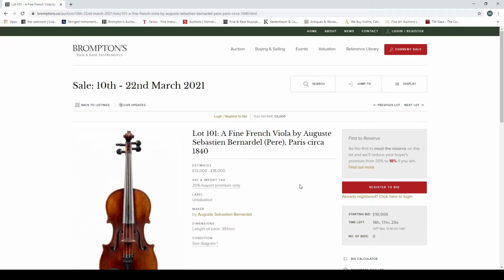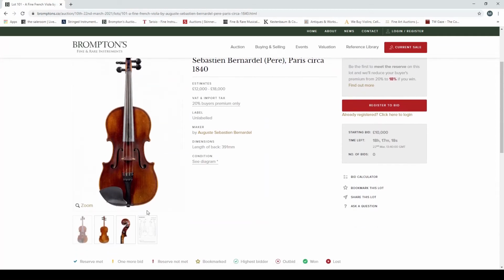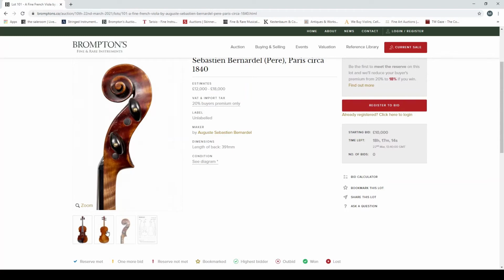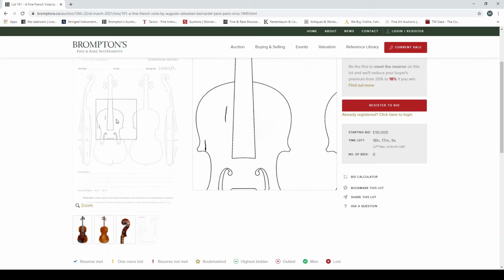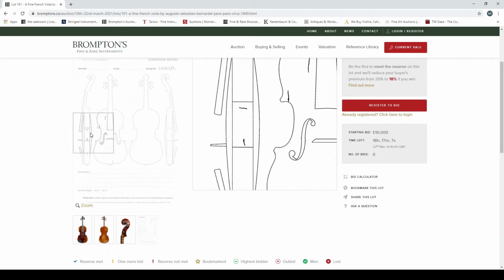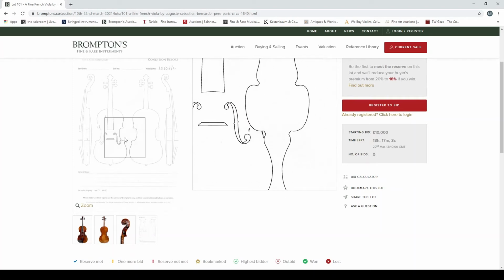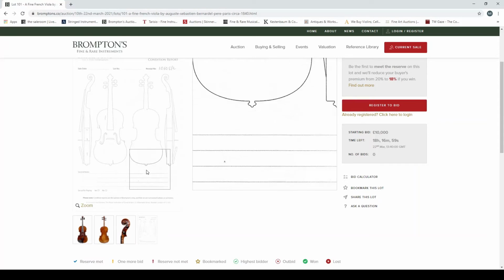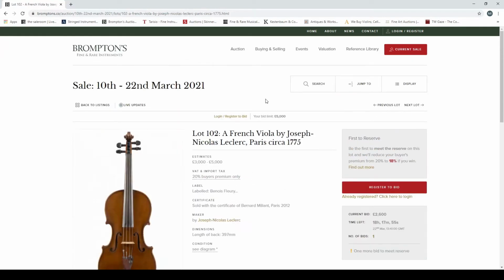A fine French viola by Auguste Sebastien Bernardel. Paris, circa 1840. No bids on that. See a diagram. Nice back. So, let's see. Couple of cracks there. Crack at the bottom. Couple there. Corners. Yeah. Yep. Still not very exciting condition diagrams.